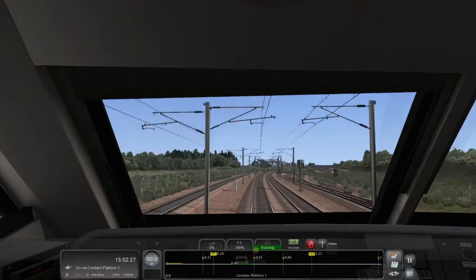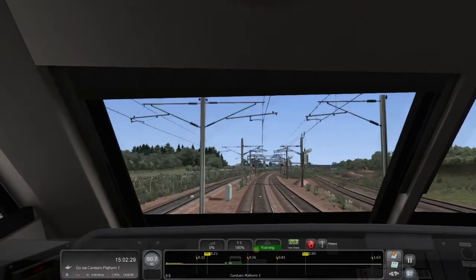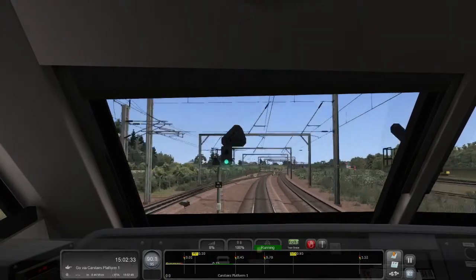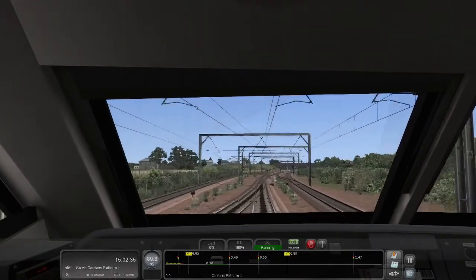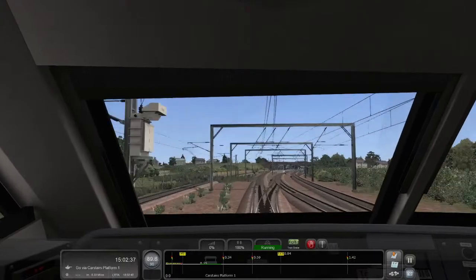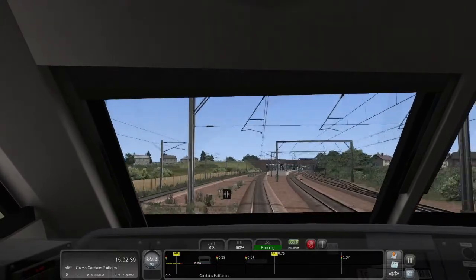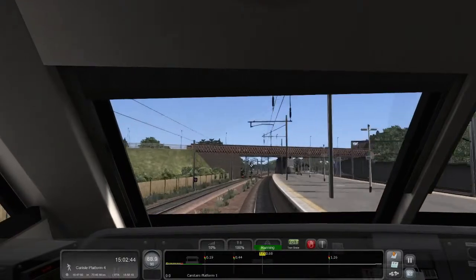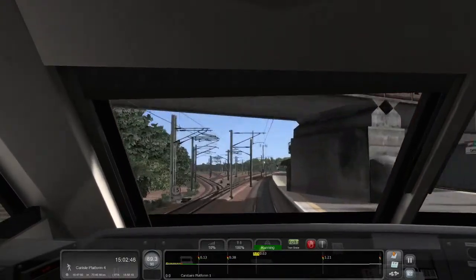Ah, yes, I remember that livery. Takes me back to 2010. I remember seeing that livery at Edinburgh a few times. Now passing Carstairs. We're actually passing on the platform itself, as per usual.